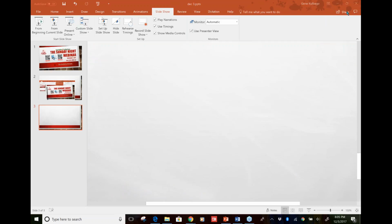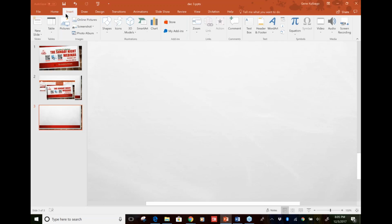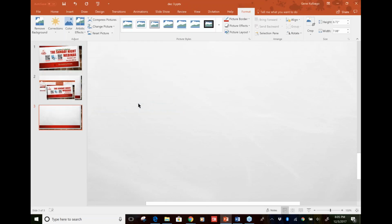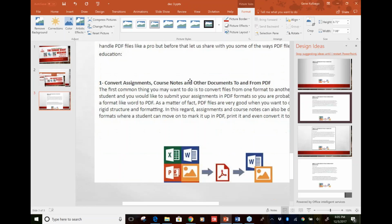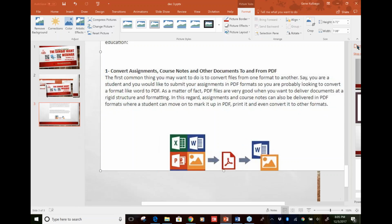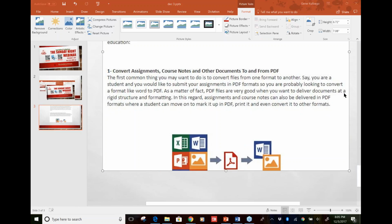I messed around with it a little bit. Let me see if I could go home. I'm going to insert a picture. Let's say we're going to insert just a picture here. There it is, PDF JPG. And I hit insert. It's going to be a rather large picture. But down at the bottom of the picture, notice it adds alt text. And it says, a screenshot of a cell phone. Well, that's not really a very good description of this particular picture. So it has tried to do that.